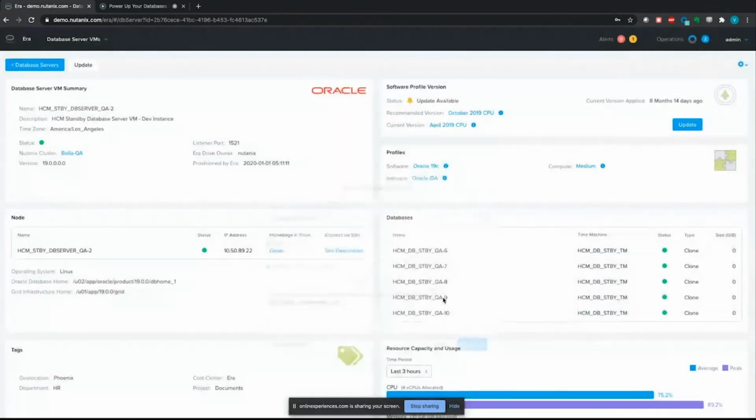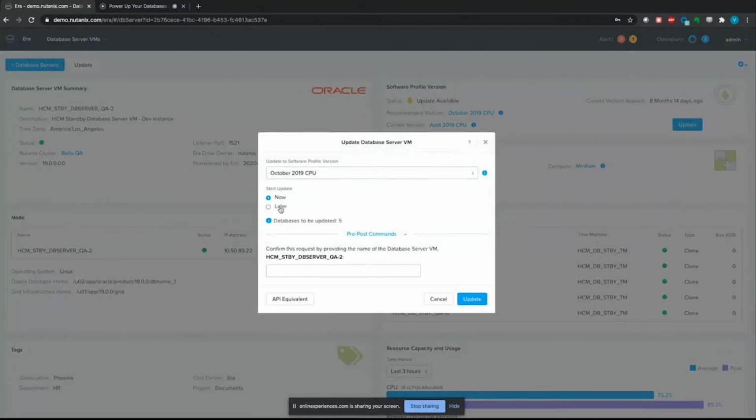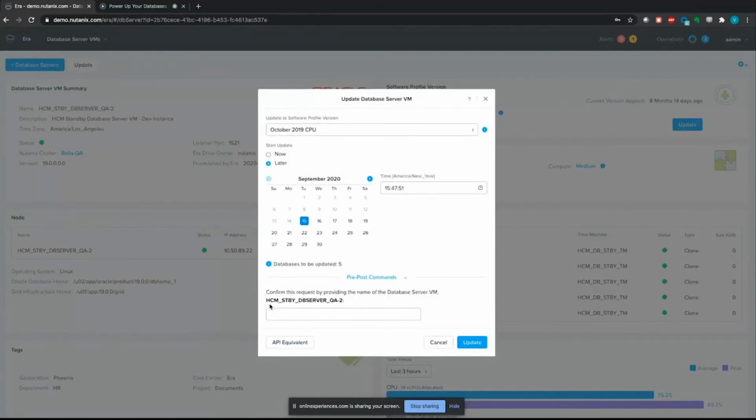Before I do that, on the right side, you have something called software profile versions, which tells you what's your current version, what's the recommended, and there is an update available. Okay, and then you click on update. You have an option where you can schedule these updates. So it can be a part of your nightly or weekly maintenance jobs, or you can also patch it now if you have to do that. So let's do it now.